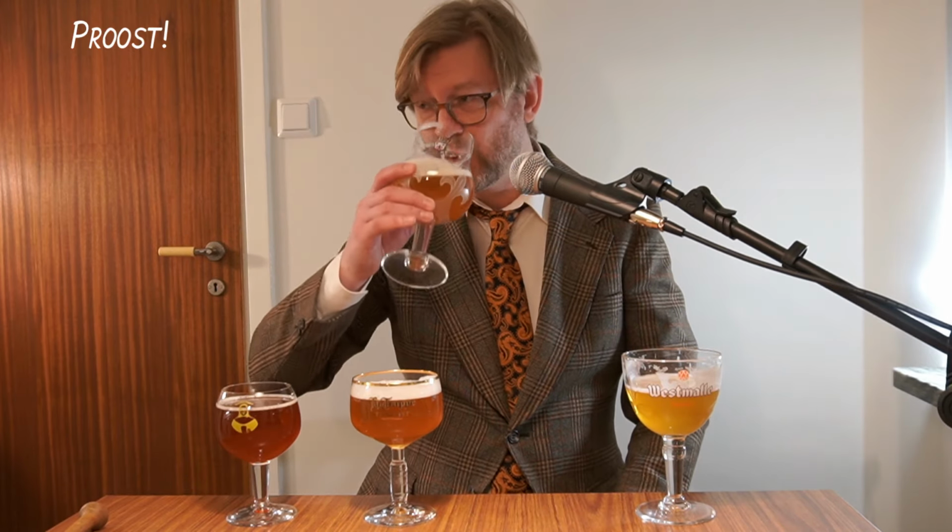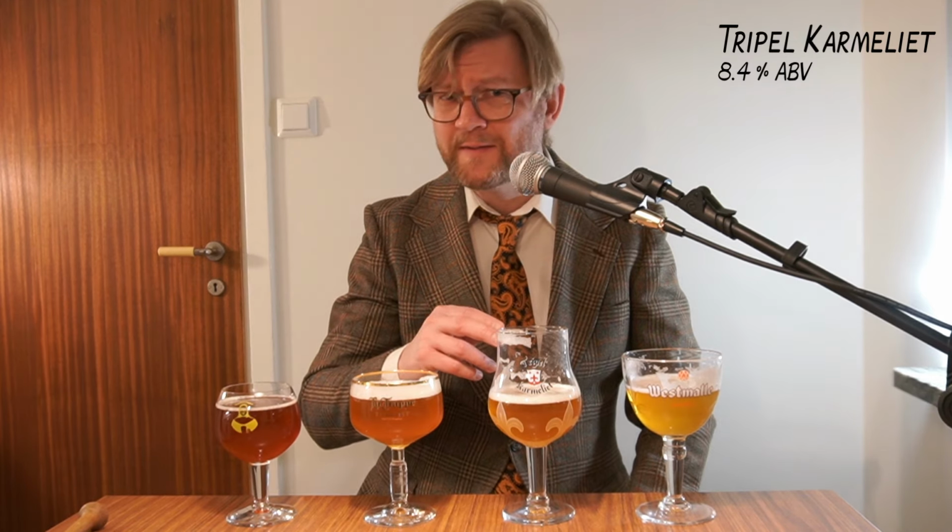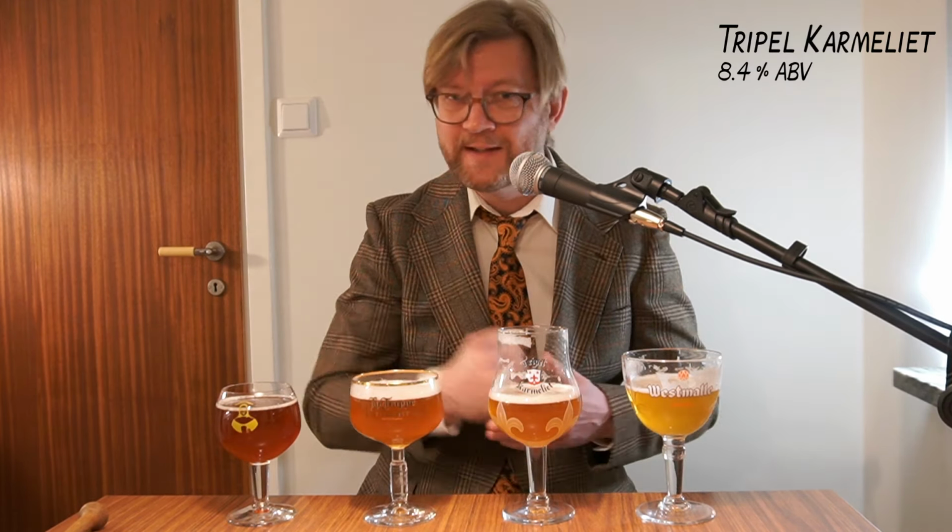I feel like this will be refreshing after the Westmalle. We'll see. Prost! It didn't have the bitterness. I've had this beer maybe half a year in the fridge. It's more close to wheat beer, German wheat beer, but the stronger one. You can feel the alcohol kicking in.